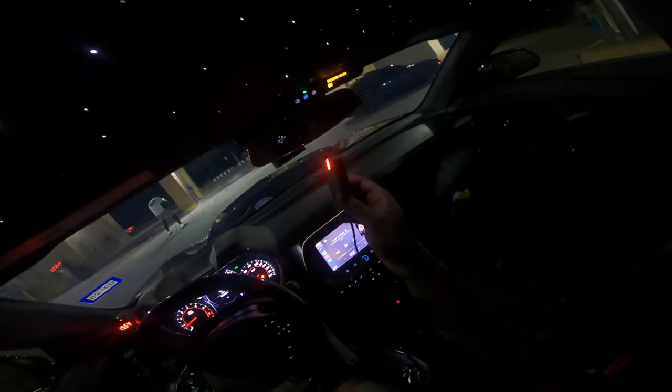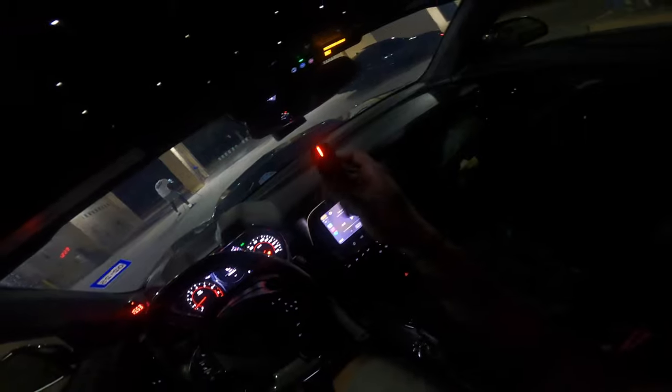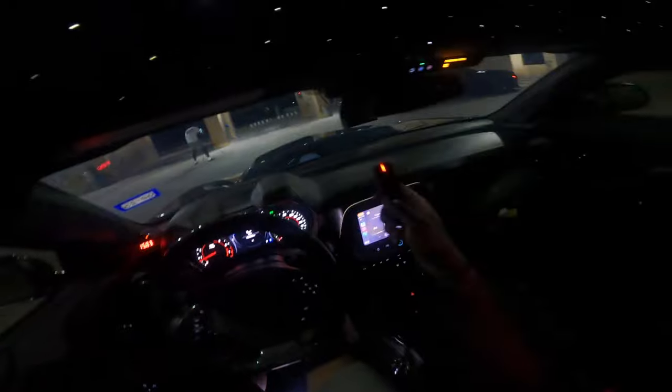Unfortunately, y'all, my draggy is actually dead. As y'all can see, it's flashing red. I just plugged it in, bro. These things do not hold battery life while they're not in use. Just thought I'd go ahead and let you guys know that, because I did not know that.